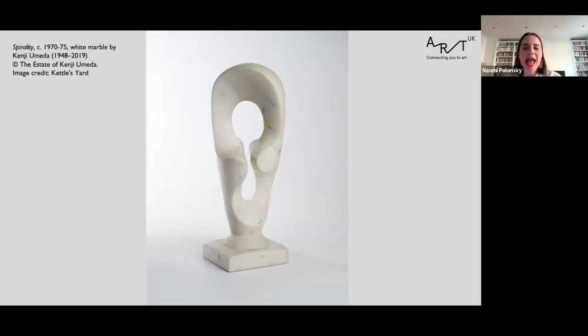Spirality is an elegant, elongated sculpture. It emerges from its base like a blossoming plant form, and in the center are 4 curved protrusions which come close to one another but don't quite touch. Just as important as the shape of the marble form is the negative space in the middle, which takes on different appearances from each angle.